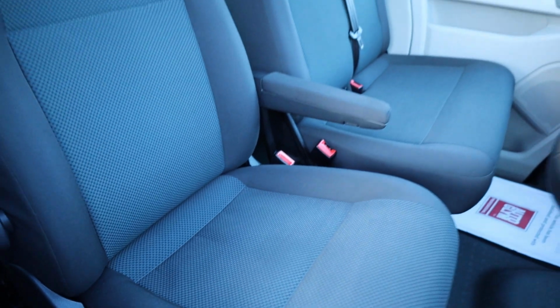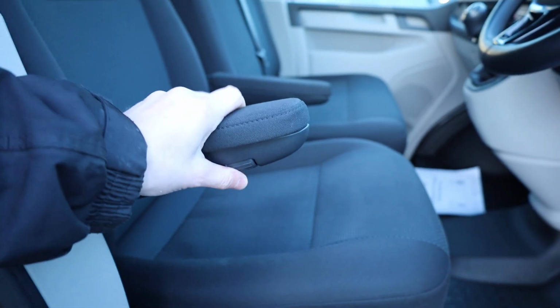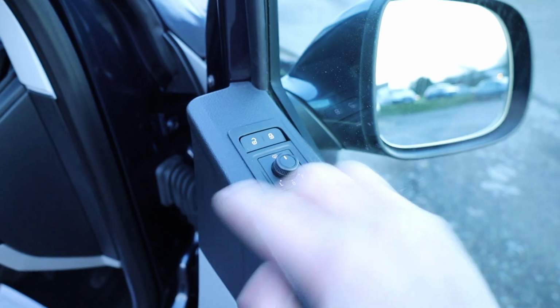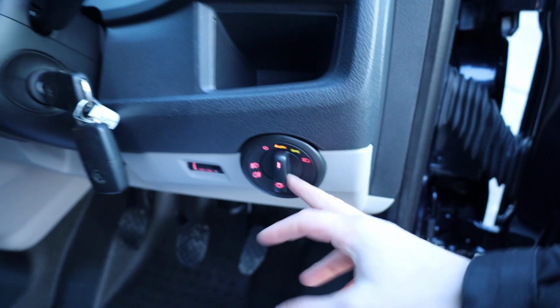Lovely condition of the driver's seat. You can actually adjust these armrests using the dial underneath there, so you can set those to your desired height. Up on top of the driver's door then, you have electric windows, electric heated mirrors. That comes completely as standard, as does the auto activated lights.